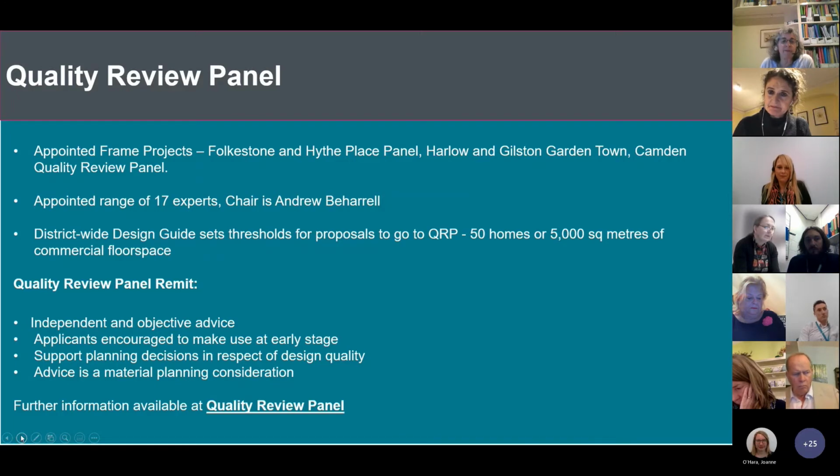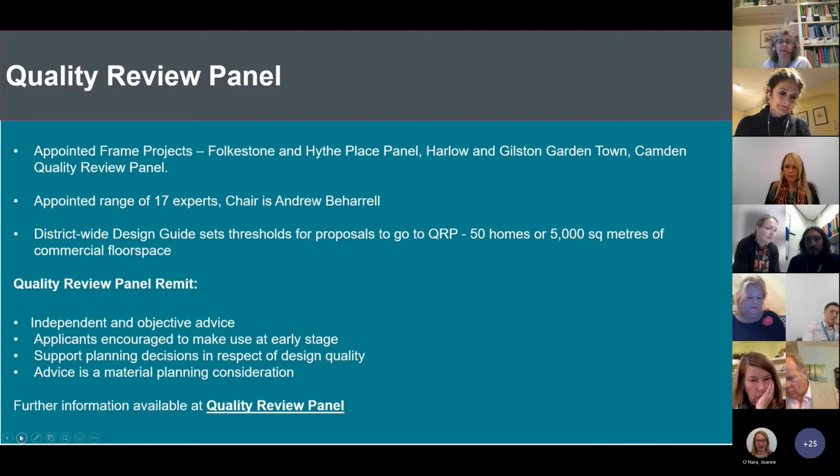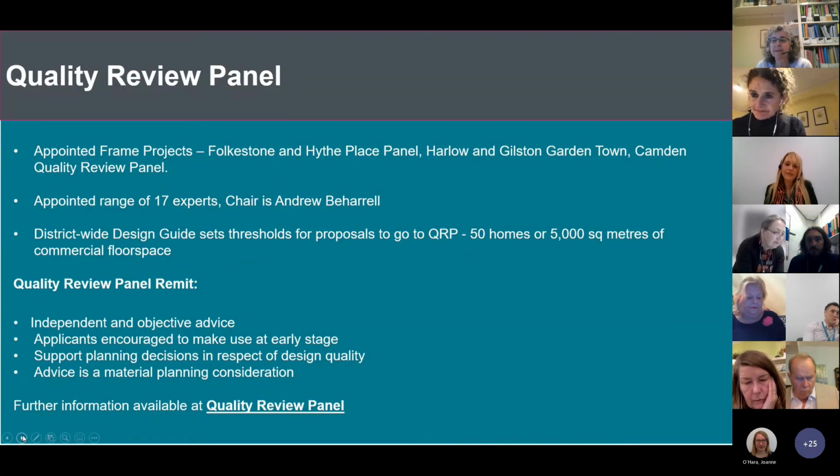The panel therefore will provide independent objective advice both to the council as local planning authority, but also to applicants, to support planning decisions in respect of quality. Their advice will be a material planning consideration when we determine planning applications, either at officer level or at member level. You can find out further information, and I think the slides will be circulated if you click on that quality review panel at the bottom. I'm happy to answer any questions, but I'm conscious of time, so maybe we need to pick those up in the group discussions.